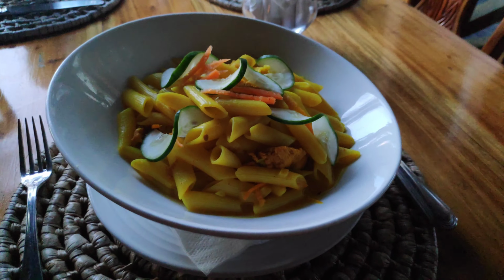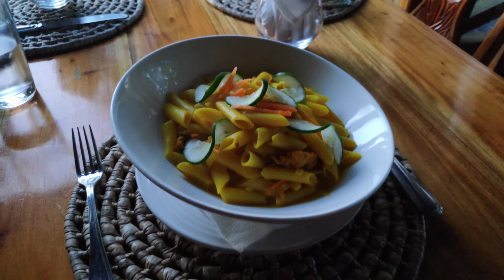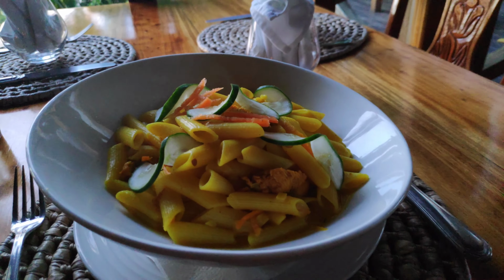So since I was at the restaurant, I decided to grab some dinner. I got a curry pasta.